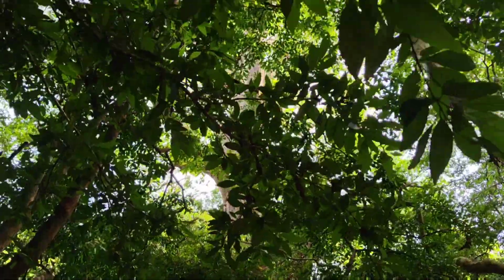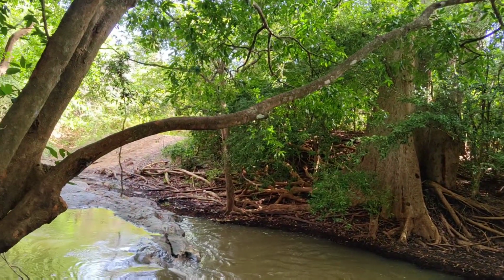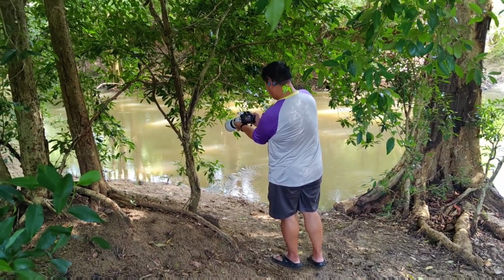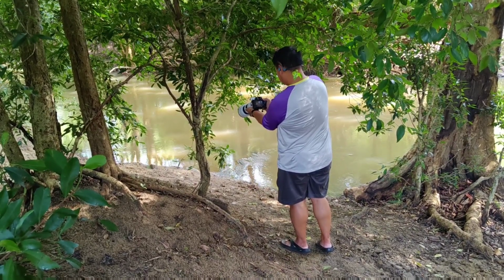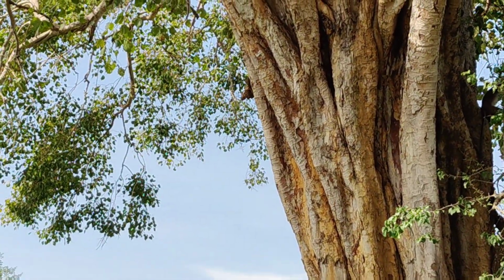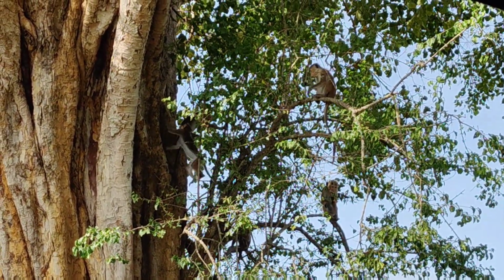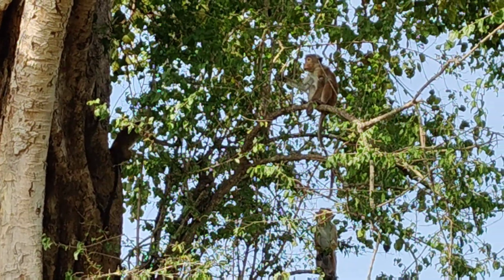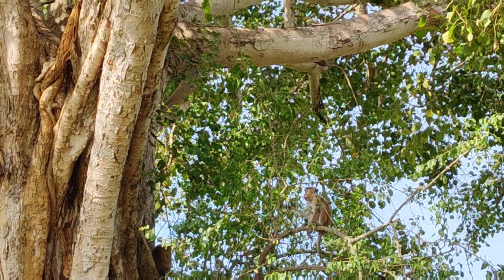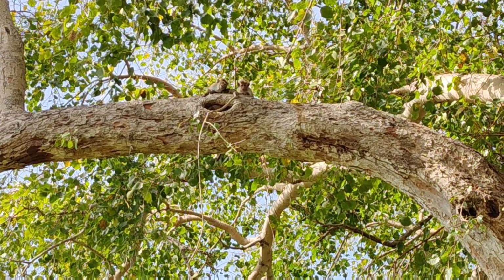Giant tree that goes up. I can't even see too far, too high, and there's too much brush. But that one looks really old. He's taking a picture of elephant footprints. That's a Buddha tree.